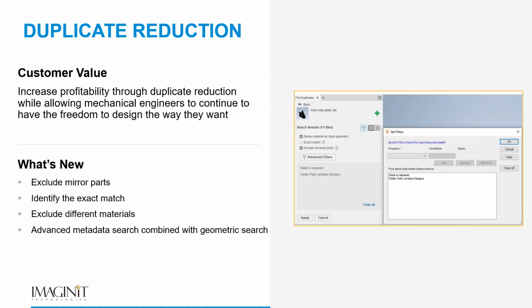What we've had in the past was the ability to search for duplicate file names. Now we can go through and understand more of this information for finding duplicates. We can do things such as excluding mirrored parts. And this was difficult before. It would say, hey, these 2 parts are the same. Well, yeah, they're the same because they're a mirror. So almost any vault would have a list of duplicate parts within there. We could also do things such as give me an exact match. With an exact match we can control things such as, say, material.